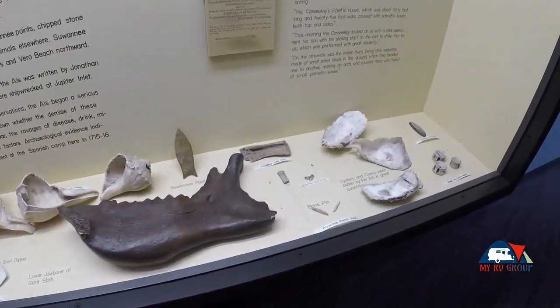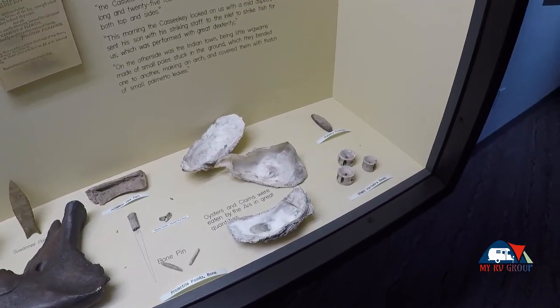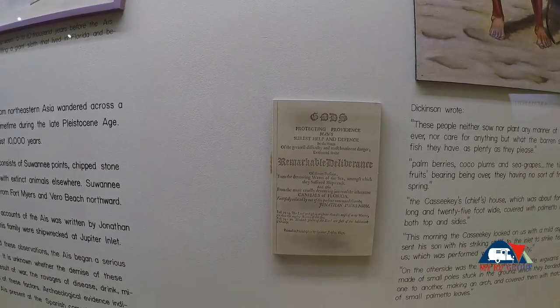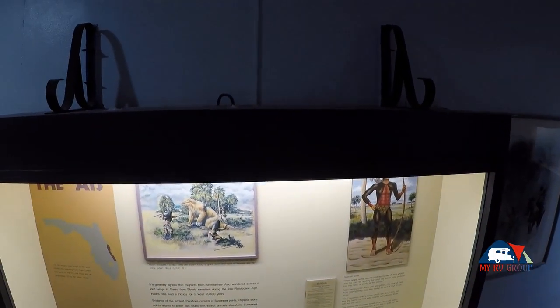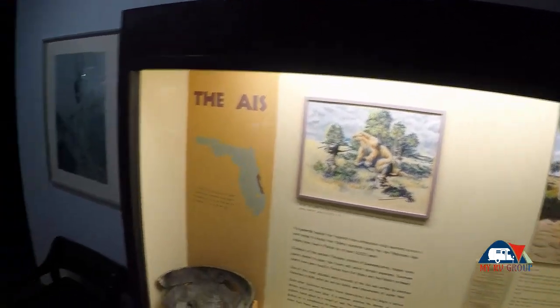Their diet consisted mainly of food from the surrounding waters, including sea turtles, shellfish, kingfish, bluefish, mullet, drum, and other fish. They also ate bear, raccoon, and native berries, such as palm berries, cocoa plums, and sea grapes. Palm berries were stored for times when they were scarce.